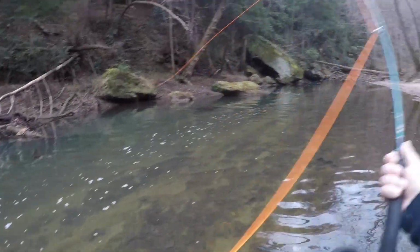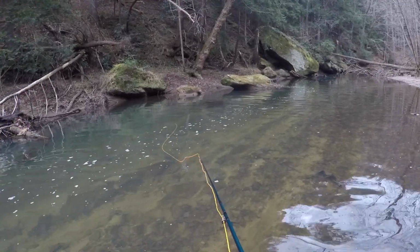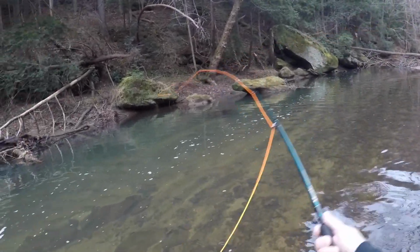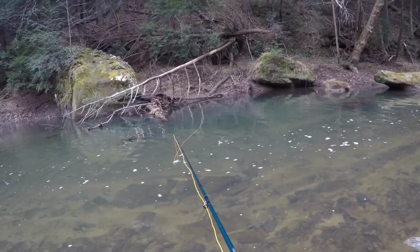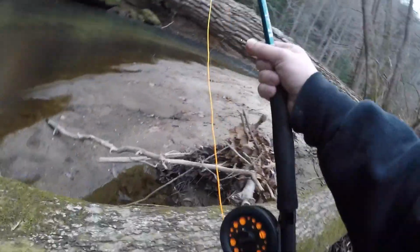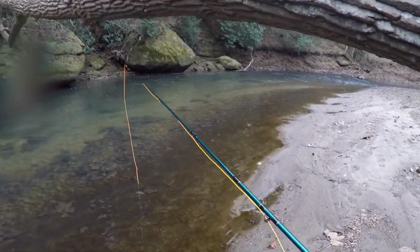I think I finally found another deep hole that has some trout in it. Ooh. Yep, I just saw another trout. See if there's some trout up in here.